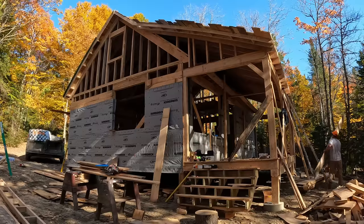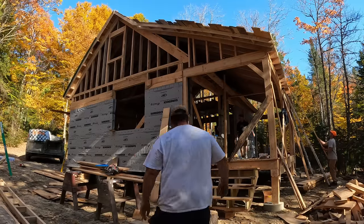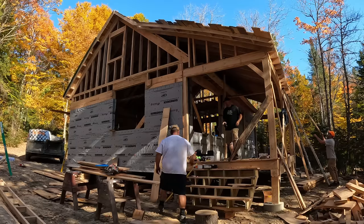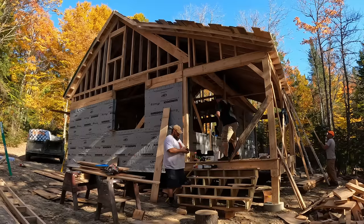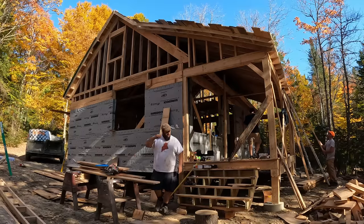Keep overheating. Battery? What? We need a battery? Yep. 6, 8, 12 right here. What do you want? Go! Go! Two at 43 and a half. You want to cut that? Nope.